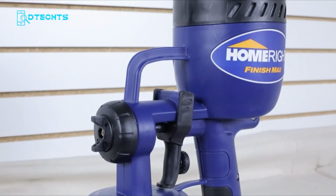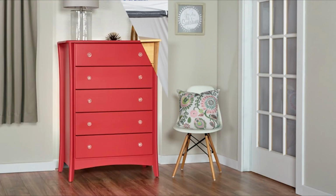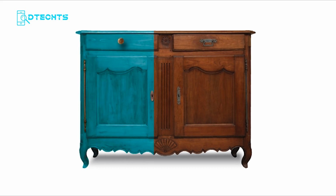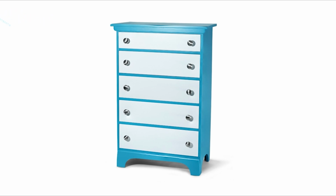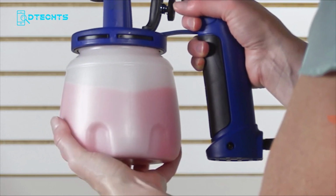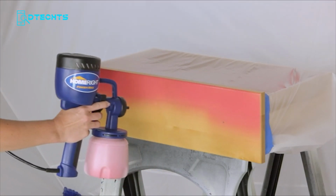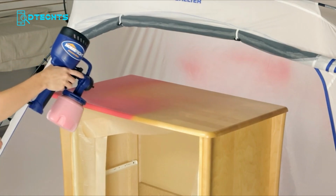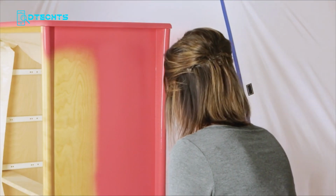This paint sprayer stays beside you in the toughest home renovation projects and DIY jobs. The HomeRite C800766 allows you to adjust the air cap if you need to spray horizontally, vertically, or round. Plus, you can handle all kinds of spraying tasks easily. It also includes a viscosity cup that easily measures paint thickness and maintains the highest accuracy. Its most interesting feature is its 2 mm brass spray tip and nozzle, which delivers ultimate performance over plastic counterparts.